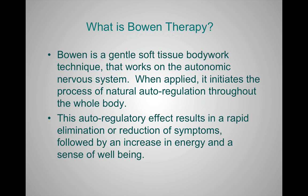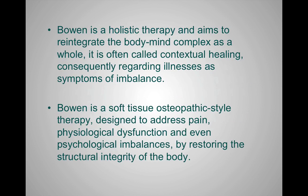So Bowen is a gentle soft tissue bodywork technique that works on the autonomic nervous system. When it's applied, it initiates the process of natural auto-regulation throughout the whole body. And this auto-regulatory effect results in a rapid elimination or reduction of symptoms, followed by an increase in energy and a sense of well-being. Bowen is a holistic therapy and aims to reintegrate the body-mind complex as a whole.